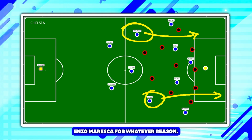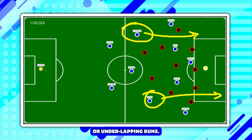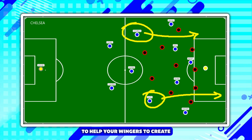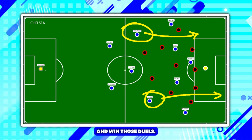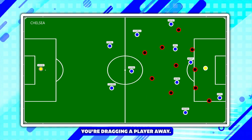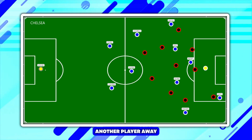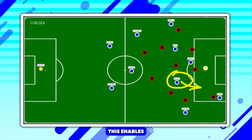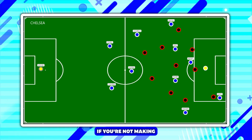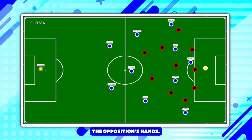Enzo Maresca, for whatever reason, I know the reason, but he doesn't like overlapping or underlapping runs. But these are crucial in trying to help your wingers to create and win those duels. Because if you have an underlapping run from Gusto, you're dragging a player away. Even if it's not that player, you're still dragging another player away. And you're giving space. This enables other players to then take it. If you're not making those movements and you're not making those runs, you're playing into the opposition's hands.